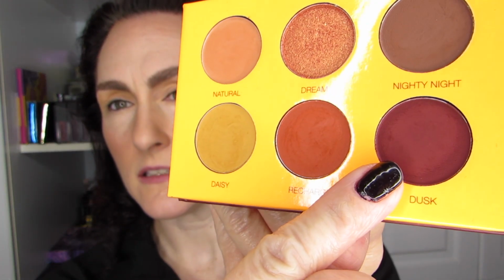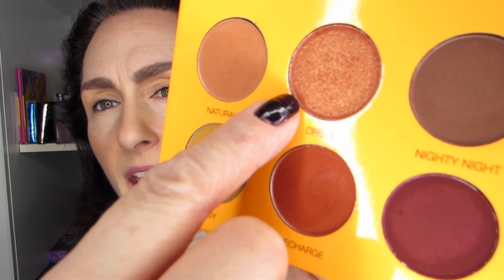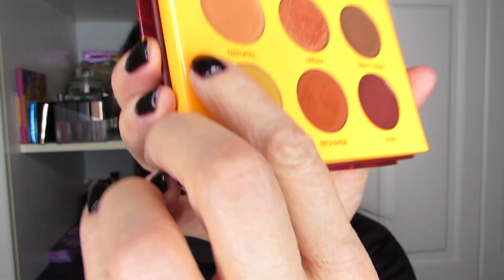I don't have a plan at all for what I'm going to do. I feel like doing Dusk in the crease and Dream as the duochrome on the lid. And probably Dream and Nighty Night, but with this one in the crease. I think that is the right one, but I'm going to start with Natural to add a little bit of color all over the lid before I get into the other colors. So I'm going to use a lot of this brush, which is the brush I use to set my eye primer, and we'll go right into Natural to start off the crease.